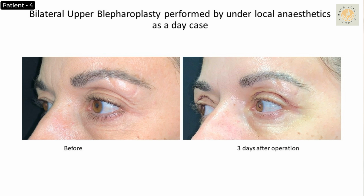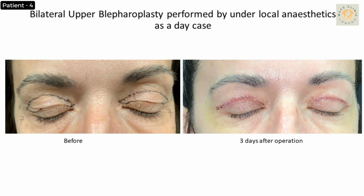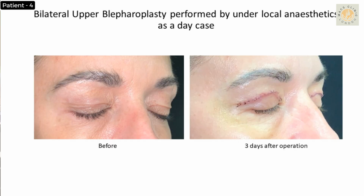And what I have observed is that for procedures like upper blepharoplasty, which is done as a day case, the patient finds themselves far more comfortable seeing the same people in the same clinic rather than in a corporate hospital where there are hundreds of consultants and more than hundreds of clinical and administrative staff, and they may sometimes find themselves lost coming for such a procedure into such a big corporate hospital environment.